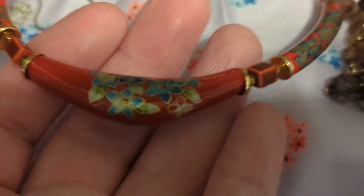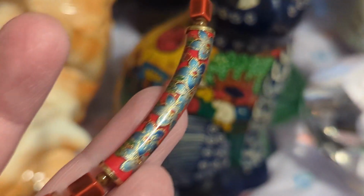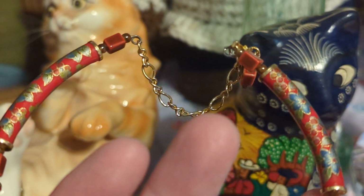So this is wood. It's a gorgeous wood bracelet, or wood necklace, excuse me. It is very vintage. It is hand painted, and I love it. There was no marking on it, I don't believe. It's in wonderful vintage condition.